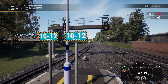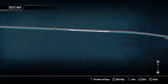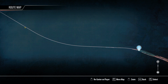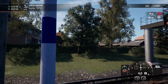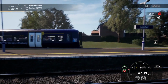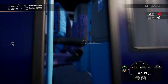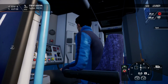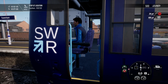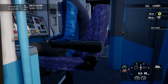Off it goes. God, we're going to have to wait a while. We're going to have to wait for that thing to get all the way over there. Oh, whatever. I wonder if I opened this door, I wonder if I can hear the signal bell. I can indeed. I can only hear it when I'm pressed against the cab.